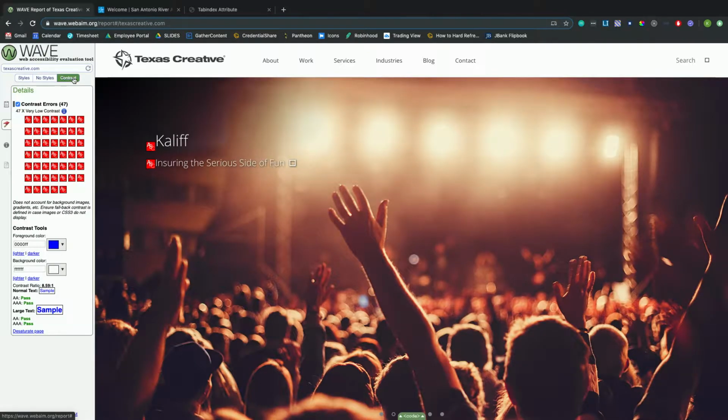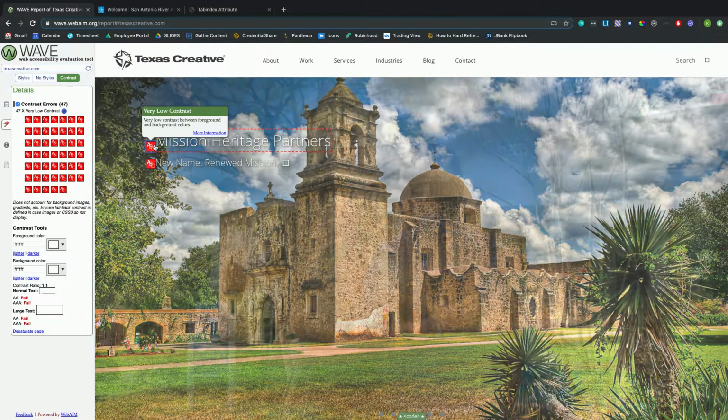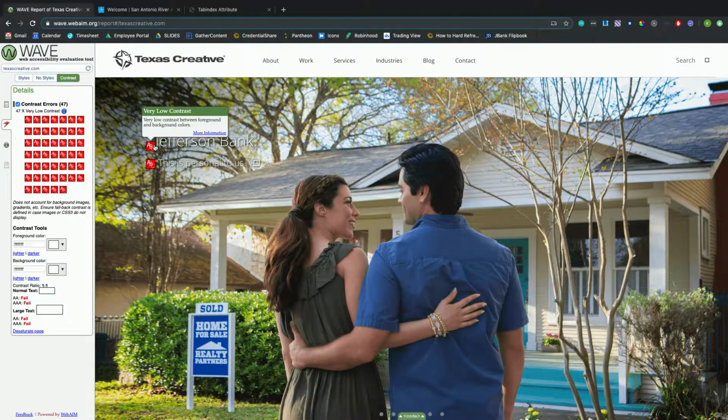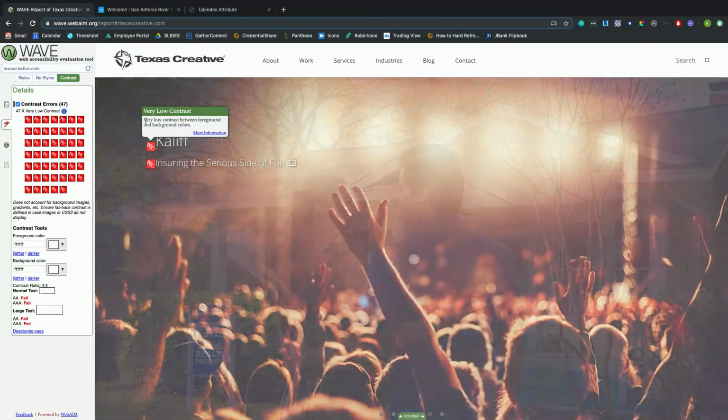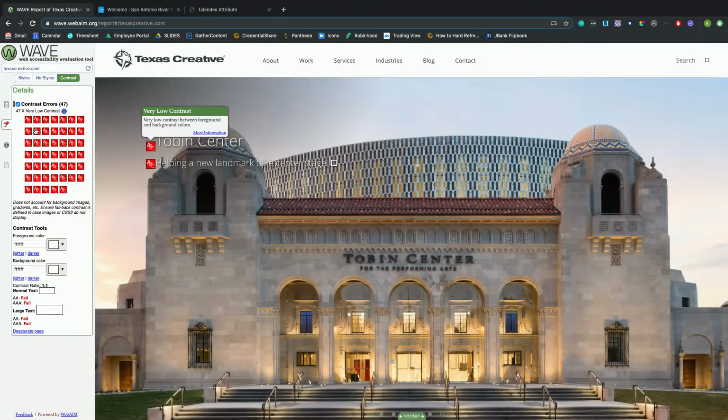And then we have the contrast section, which is a big part of it. This shows you where all your low contrast issues are, which, as you can see here, the majority of our issues with this website are dealing with contrast, and they're visual issues. If I hover over these, it's saying very low contrast. There's a very low contrast between foreground and background colors. And that's pretty much the case for all 47 of these errors.